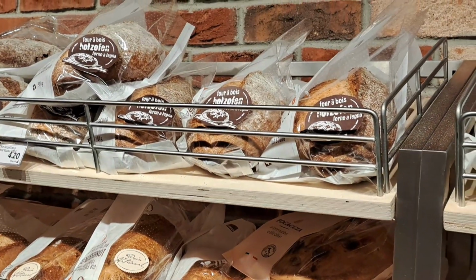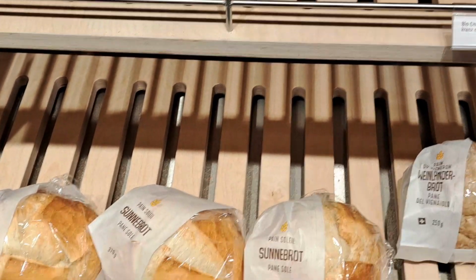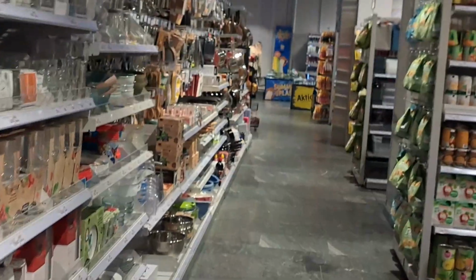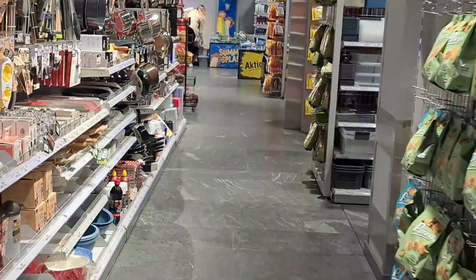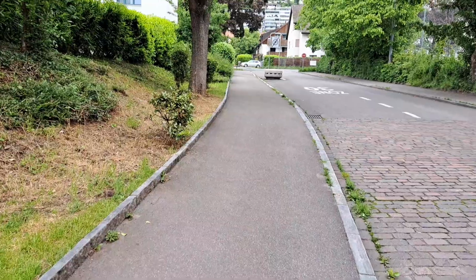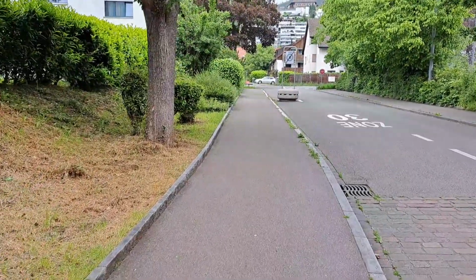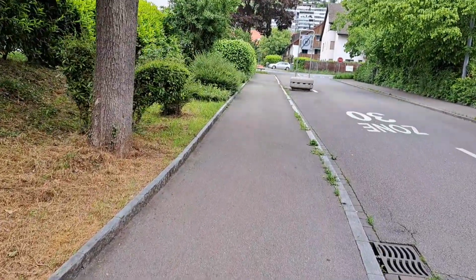But I'm opting for something I know my family will eat because they're spoiled and only like white bread. Here we go, off to check out. And we're walking through the store, going to check out, don't mind me. And now I'm walking home because I live in Europe and that's what we do. We walk to the store.